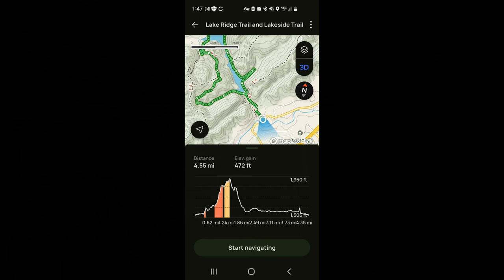I think what I'm going to do today is take the AllTrails recommendation and take a left. That's the direction it says to go. So we'll probably go to the lake, turn left, head up into whatever wilderness is out there. Probably not a whole lot because this is in the middle of Bristol.